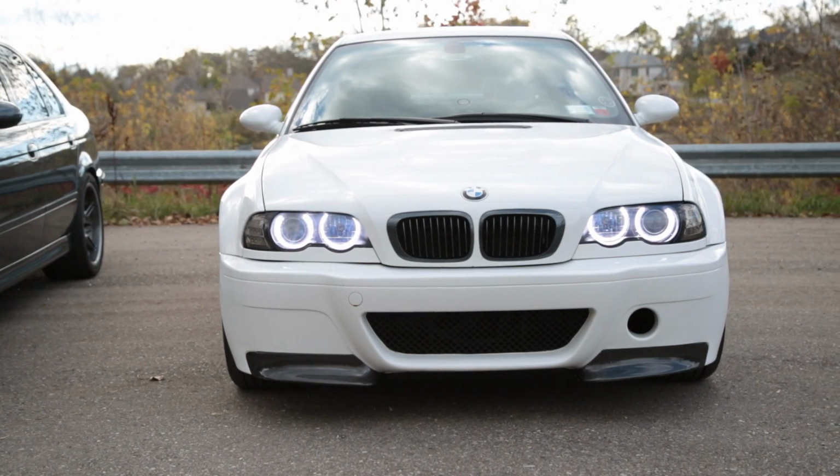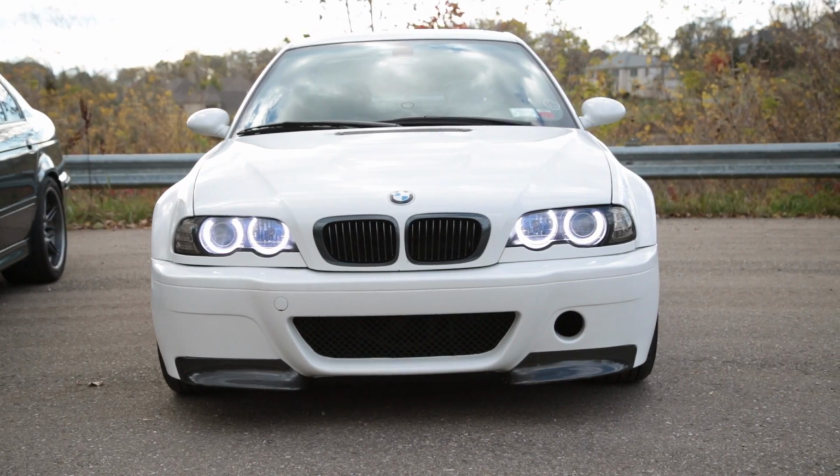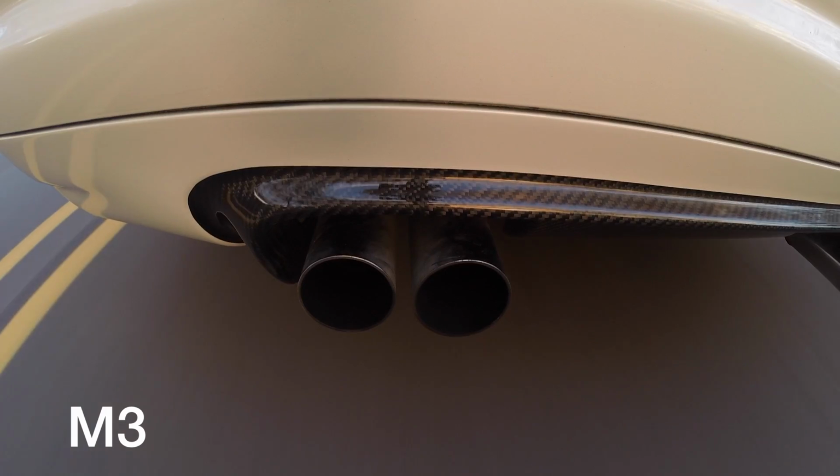That's not to say the M5 isn't fun. It's still a blast. It handles well. But if you're really looking for a nimble sports car, the M3 is your ticket. Sound is a large factor in buying a performance car. In the M3, you've got a raspy inline-six that revs to 8,000 RPM. In the E39 M5, you've got a throaty V8. Personally, I like the sound of the E39 M5 more.